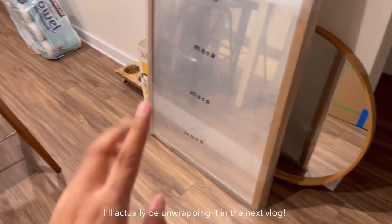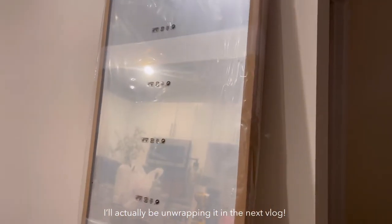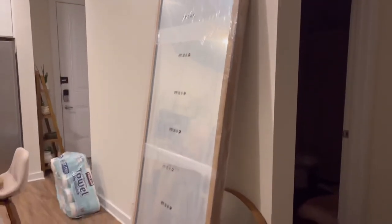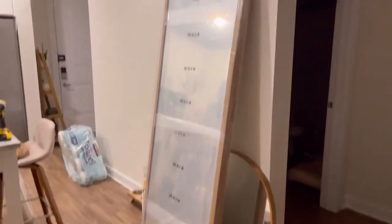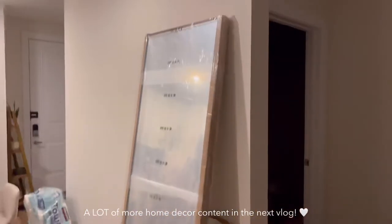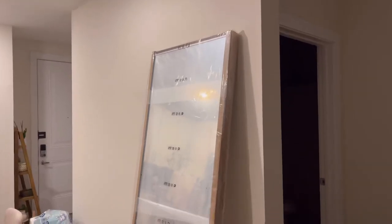So I'm gonna show you guys. Okay, so this is what it looks like. Super big. I will unwrap it for you guys tomorrow, just because I have a couple things I have to do and I have to get up early tomorrow, so I have to sleep early. And I won't have time to fix it, but it's super big. Wow, that's the ceiling. That's how tall it is. So super happy I found it.